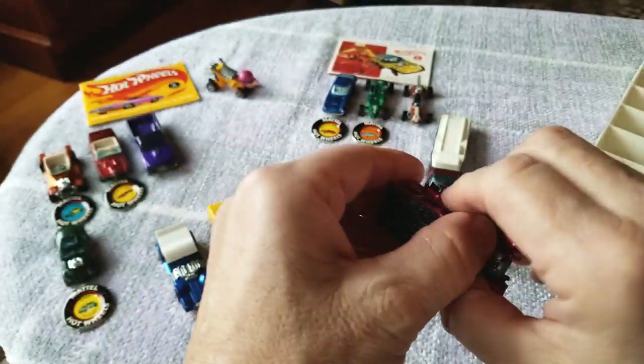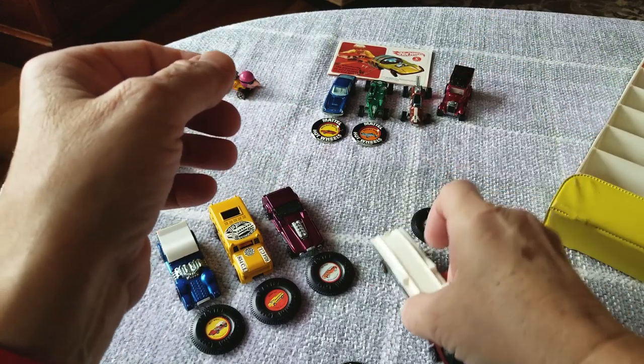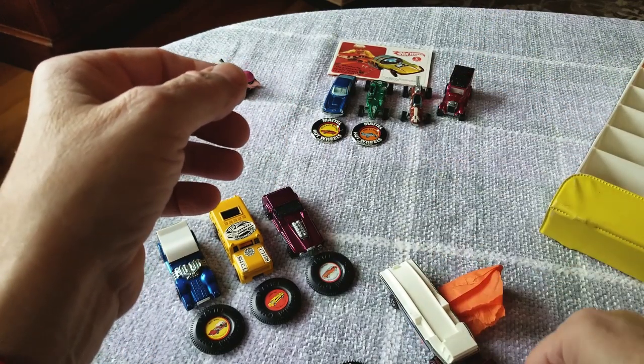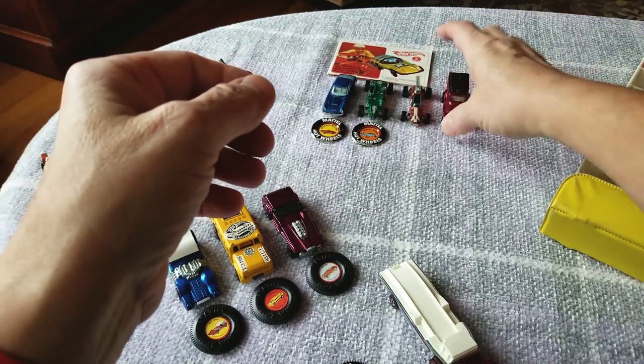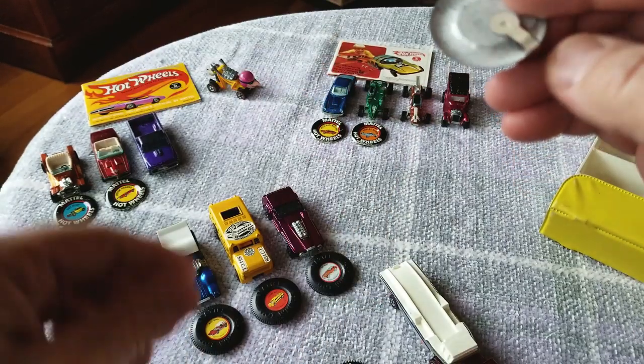Now, you know, I have a lot of Hot Wheels for sale on my website, ToyCarCollector.com, but I haven't really been listing a lot lately. I've been so busy with Christmas and holidays and buying stuff and projects, movie making, etc., etc.